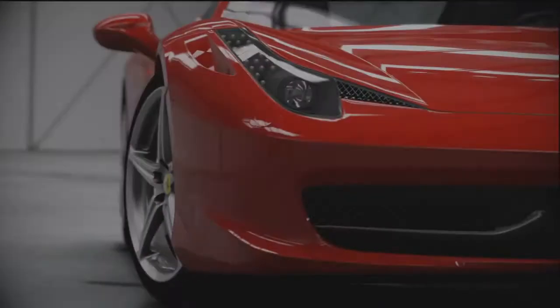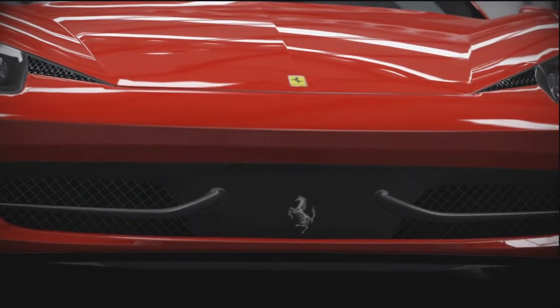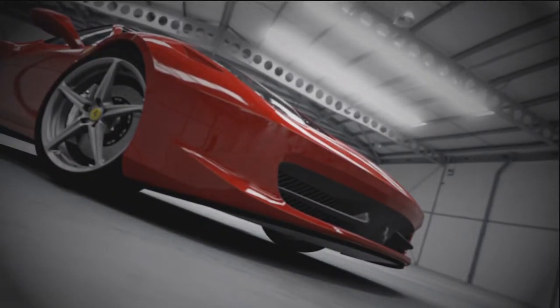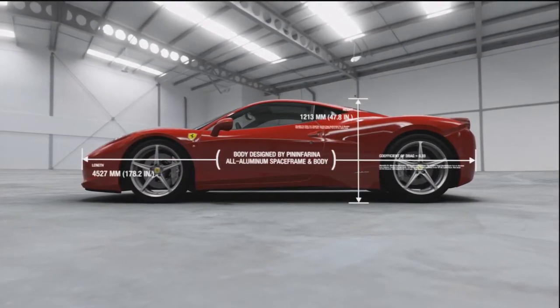Its appearance isn't just for show either. Those black fins in the front grille flex under air pressure, so the faster you go, the more they bend out of the way to improve aerodynamics. And there are no engine intakes to spoil the sides because they've been moved underneath the car.